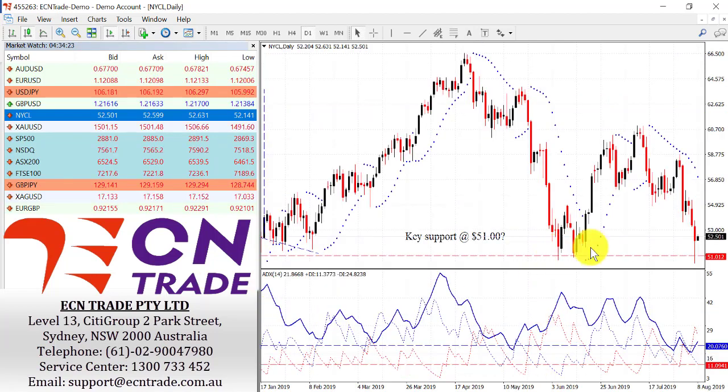Oil plummeted overnight and, as you can see, stabbed at this key level, which is around $51, and rebounded, or more to the point, it rejected the level. At present, though, we've still got a bit of work to do to the upside. If we can get above $53 a barrel, then this would give further scope to the upside. But unfortunately, at present, looking at the parabolic SAR and using the ADX, you can see the market's still very much holding to a bear case. So we're not quite out of it yet.